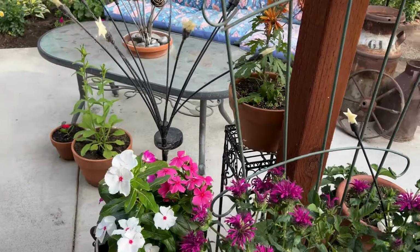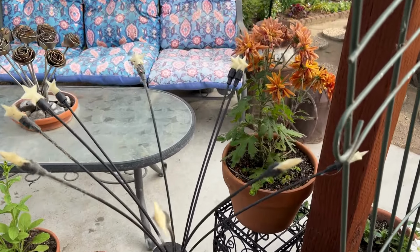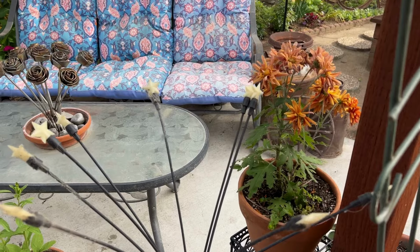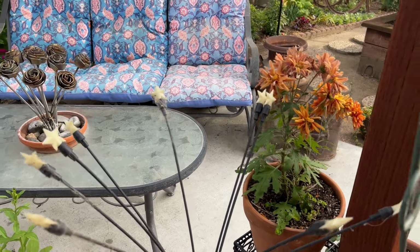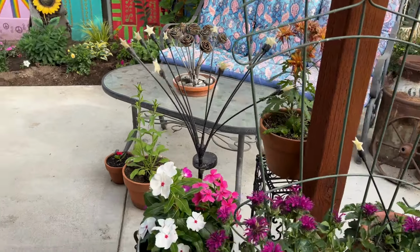Inside here I have Beebalm and it's blooming. Isn't it just so pretty? There's my vinca right behind the Beebalm. And can you believe it, but my chrysanthemum is blooming again. It's almost done, but wow, look at that. This is the second time it's bloomed this spring. Are we spring or are we summer now? I'm not really sure.